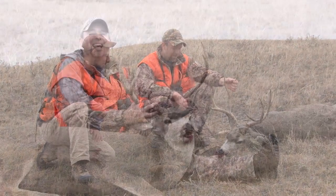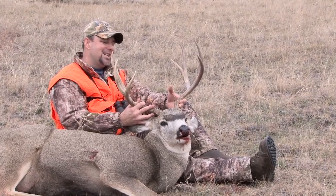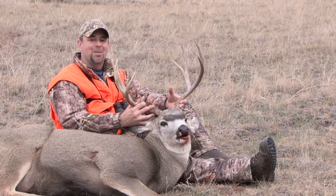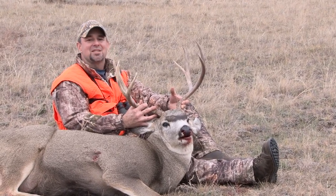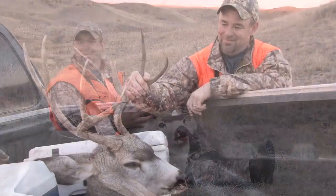I want to thank Cole Batdorf, Milk River Outfitters, for taking us out on this hunt. We are so proud of this buck. We worked our butts off. We walked a lot, saw some great country, and in the end, we took a really, really nice, solid buck. It's time to get him back to the truck.